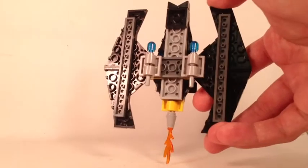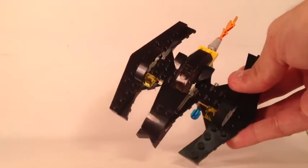Very easy model to assemble, but a really cool model, I think. I think this was well done, and for a miniature scale, I think this goes really well. As a polybag, it's a pretty impressive one, even in mini scale.